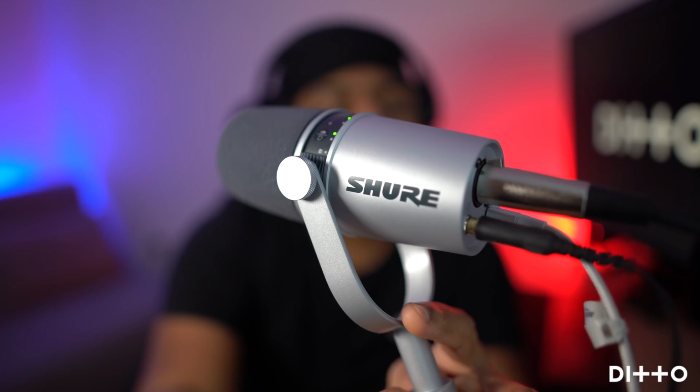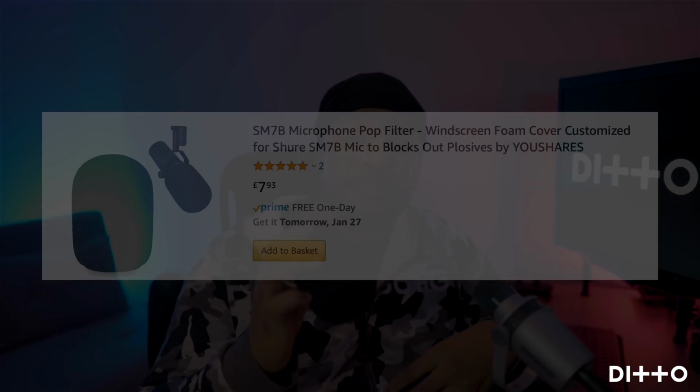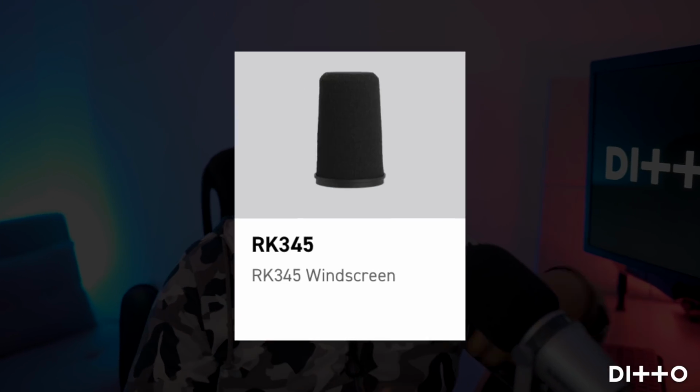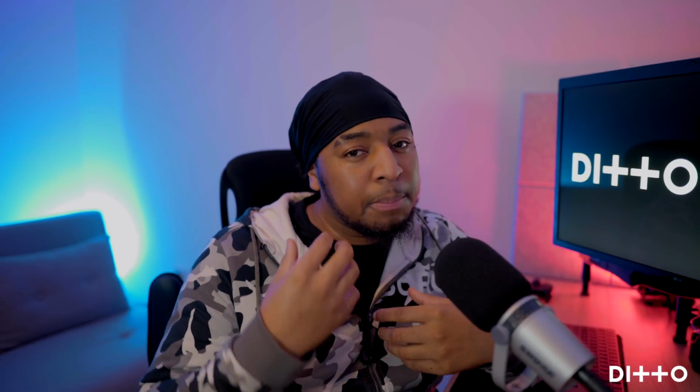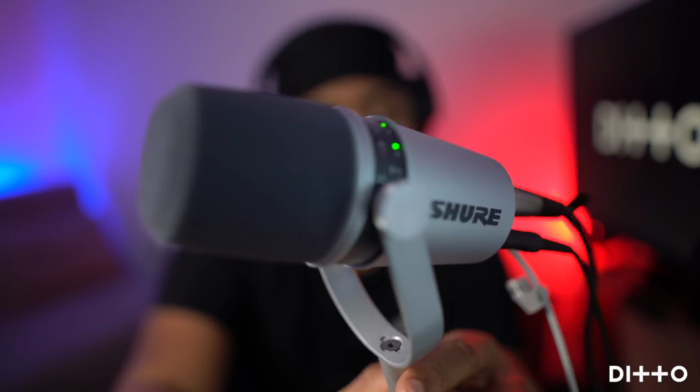So with the Shure MV7, it actually comes with this original windscreen, but what's really cool is you have the ability to change it out for something that's a bit more durable, and this one's actually from the SM7B. I prefer this. I like to use this one simply because it gives me more room if my vocals are a bit more aggressive or louder, or if there's any plosives, and it really stops any issue in that space.